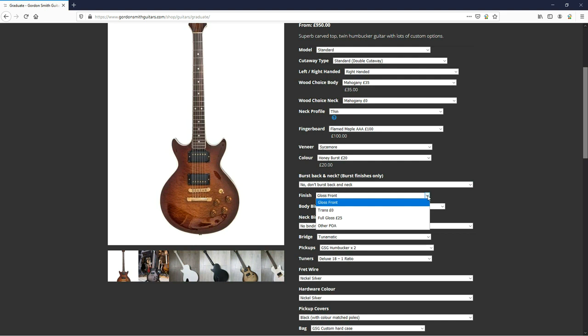So, yeah, finish: gloss front. What this means is basically you get a satin finish all over except for the front, which is the face of the guitar. It's nice and glossy and shiny, and it's got that sort of PRS dipped in glass look to it. But the bit that you're actually touching, the neck and everything, is a nice satin finish, which on balance I think I prefer.